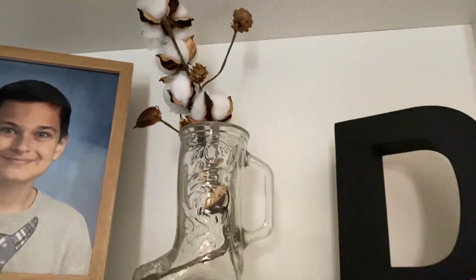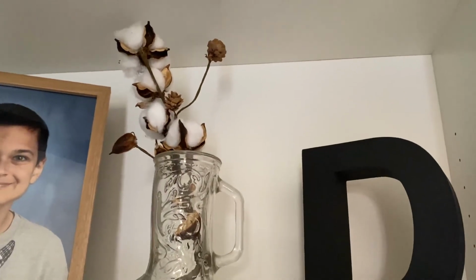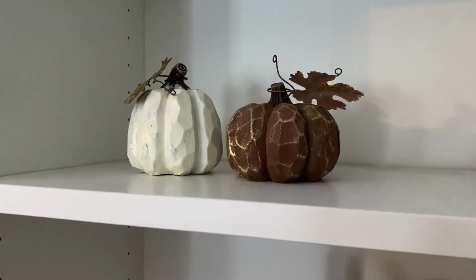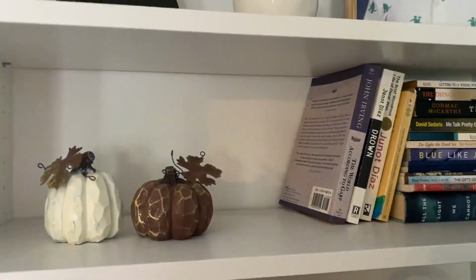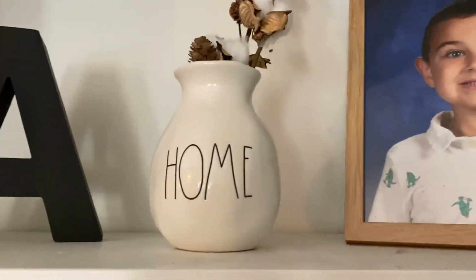This is my dad's glass boot. So it has a proud place. Love you, Dad. These guys came from the Dollar Tree. Check out your Dollar Tree. They may surprise you every once in a while and have some nice rustic items.